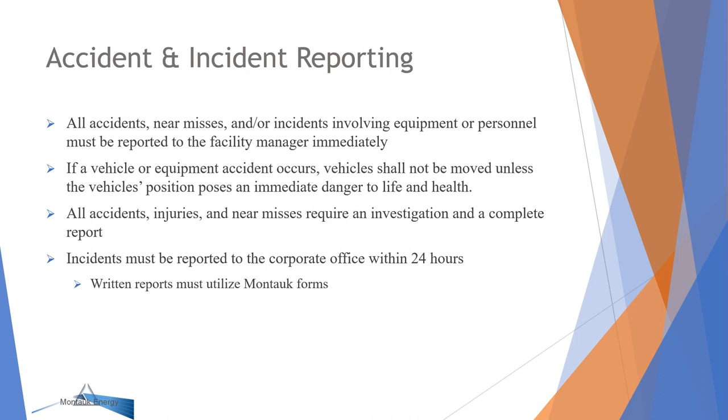All accidents, injuries, and near misses require an investigation and a complete report. Incidents must be reported to the corporate office within 24 hours. Written reports must utilize the appropriate Montauk Energy forms. Please speak with the Montauk facility manager to obtain copies of any Montauk Energy document.